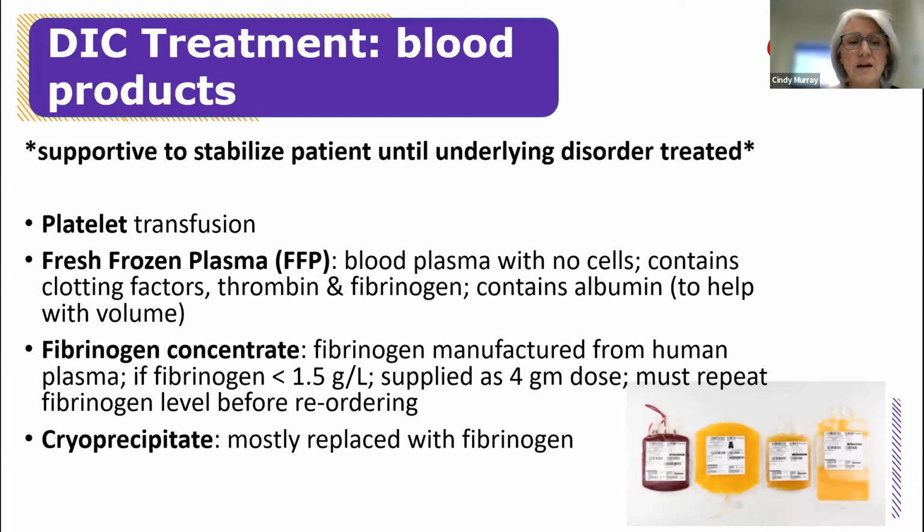Back in the old days, I think before we started using fibrinogen concentrate, we used to use cryoprecipitate, which also has fibrinogen in it and other clotting factors. At our institution now, the blood bank doctors more favor the fibrinogen concentrate because there's more fibrinogen in it. But if you were at another hospital, you may see cryoprecipitate used instead. Next slide.